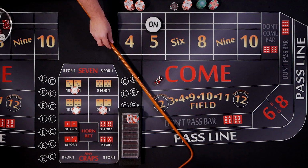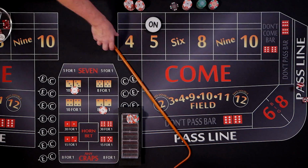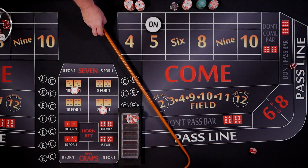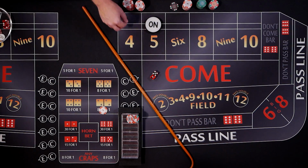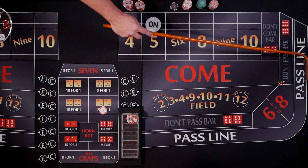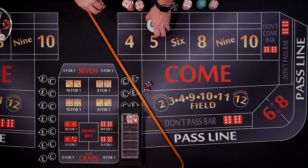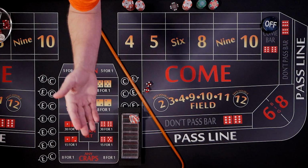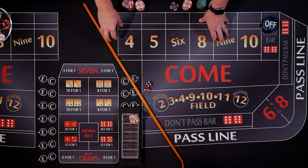And 8. So we get knocked off our 8. 2, snake eyes. 6, easy 6. So we're knocked off there. All we got left is that hard 4. And 7. We don't have to worry about that. So we hit 2, so we got $14. So we effectively turned our $40 into $14. So we didn't do very good.